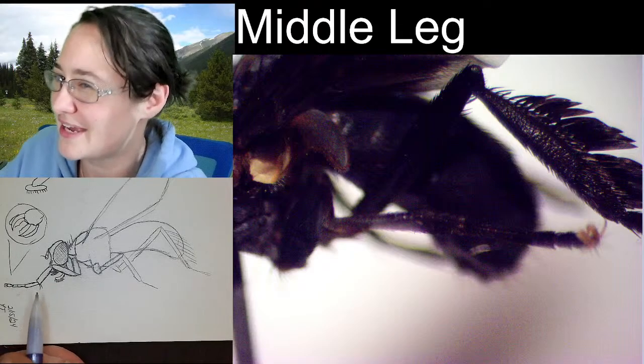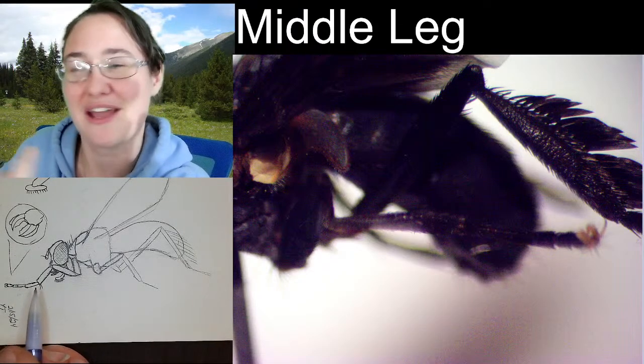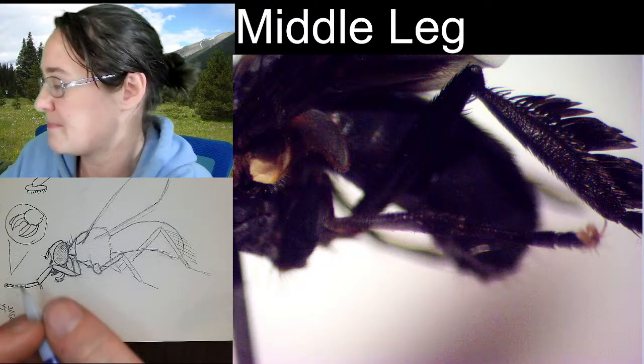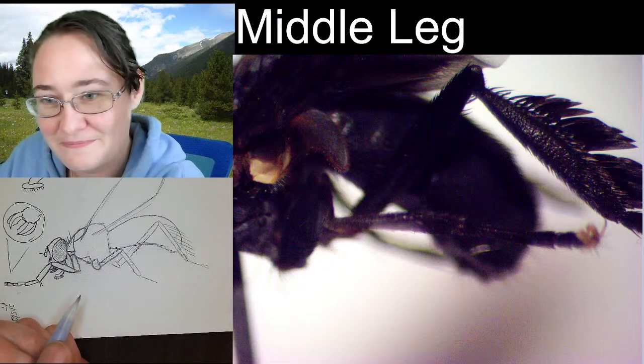Not all the time, but you look at them from afar, and they're like, oh, that's super cool, and then you look at them close, and I think it's the bristles for me. Or all the challenges I had identifying them when I was learning them.